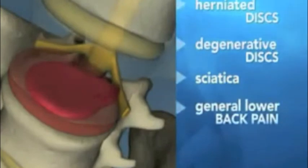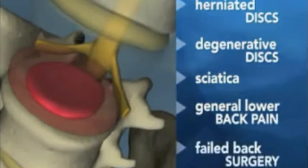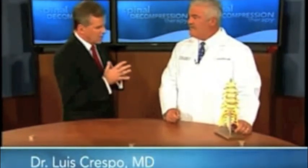So who is a candidate for this procedure? Well, the literature on spinal decompression therapy says it can provide relief for herniated discs, degenerative discs, sciatica, general lower back pain, and even failed back surgery. We've been talking about the success stories of spinal decompression therapy. Let's talk about the science behind it and exactly how it works.